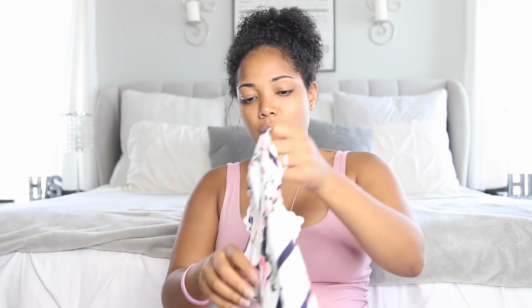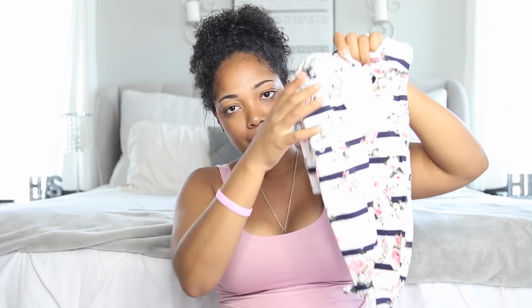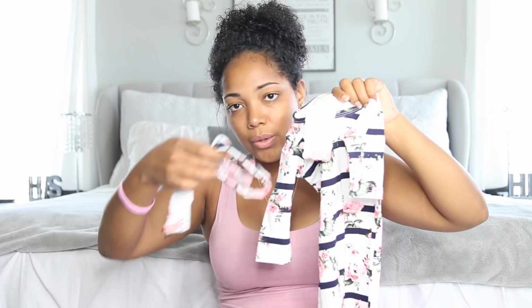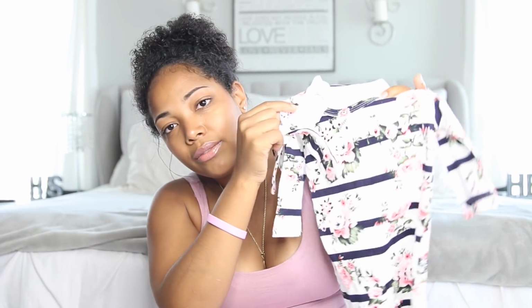Then next I got this little onesie, this long sleeve onesie. And all these are long sleeve because she's going to be worn when it's cold outside. So I've got this little onesie, long sleeve. And this is just like one of those things that tie at the end. And then it has a headband to go with it. And it's floral, as y'all know that I love floral.